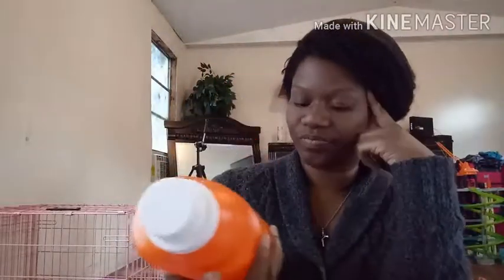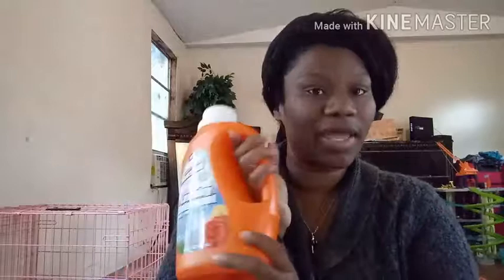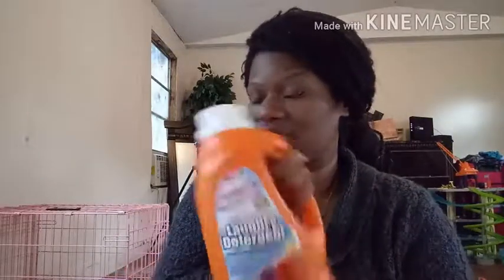Anyway, the other one that I got is this awesome laundry detergent. Now, I really don't care. It does 32 loads. There's a lot of it, and it was a dollar. So, hey, as long as I can wash my clothes and I don't have to hear, like, why didn't you get your own laundry detergent? I'm good. I'm golden. So, I got that.